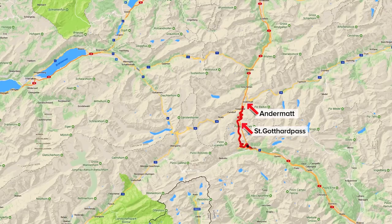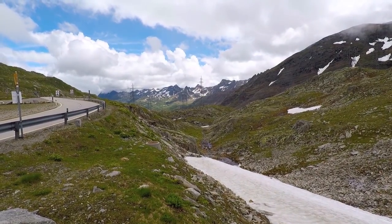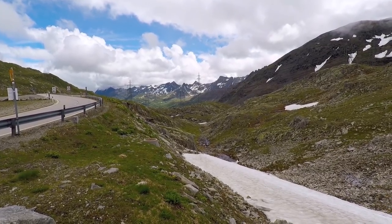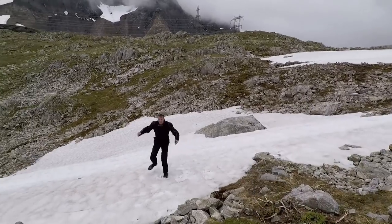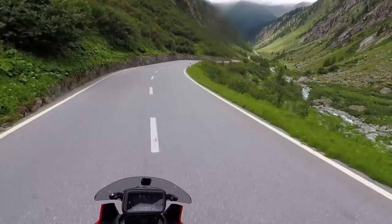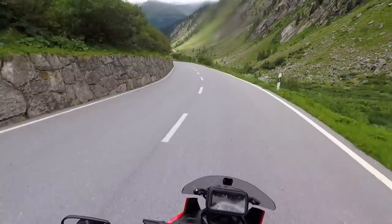Up next, the Nufenen Pass. Some idiot forgot to press record on the camera. So the best I can do for you now is this rather smart view from the top. Speaking of idiots. On both sides, you've got long sweeping corners, hairpins near the top, great tarmac, you'll not be disappointed.